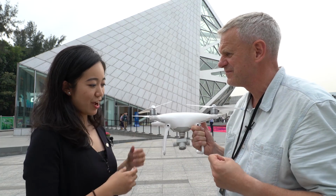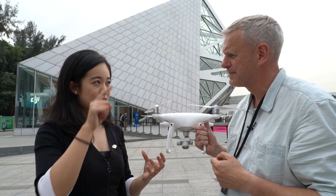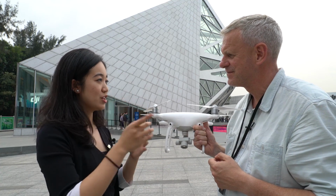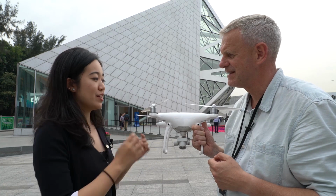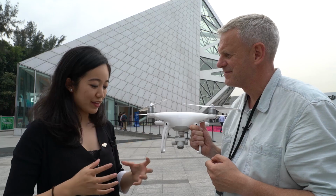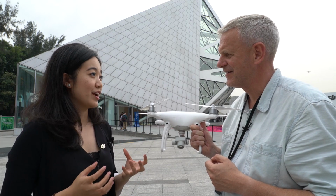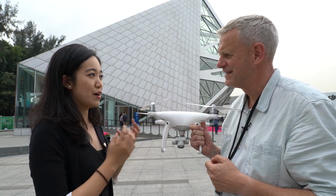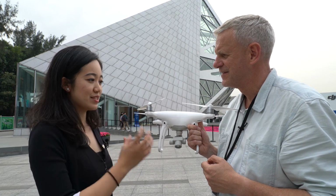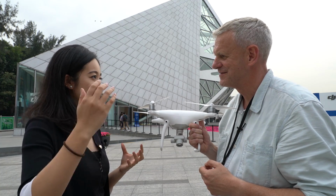It also got a new function called tap fly. Okay. So on your smart device, a user can just tap a destination that he or she wants the Phantom 4 to go, and the Phantom 4 will just go in that direction automatically. So the user can just focus on their gimbal or camera, so they don't have to worry about the flying anymore. And it also got the obstacle avoidance on board for that. Yeah. So if it sees an obstacle in front of it during tap fly, it will also stop or just rise above the obstacle. Brilliant.